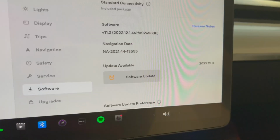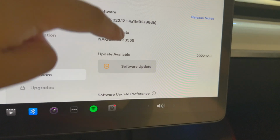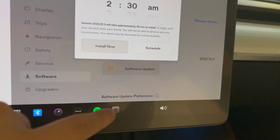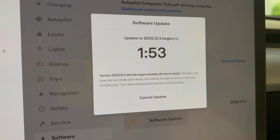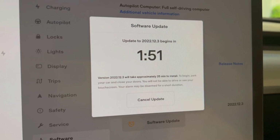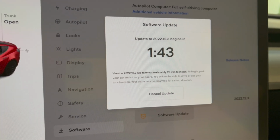I got another update today. I have update version 2022.12.3. So I'm not sure what this is, but we'll start it. We'll see what changes there are. They've been knocking out updates pretty quick recently, so I'm not too sure what's going on. Maybe some small bug fixes.